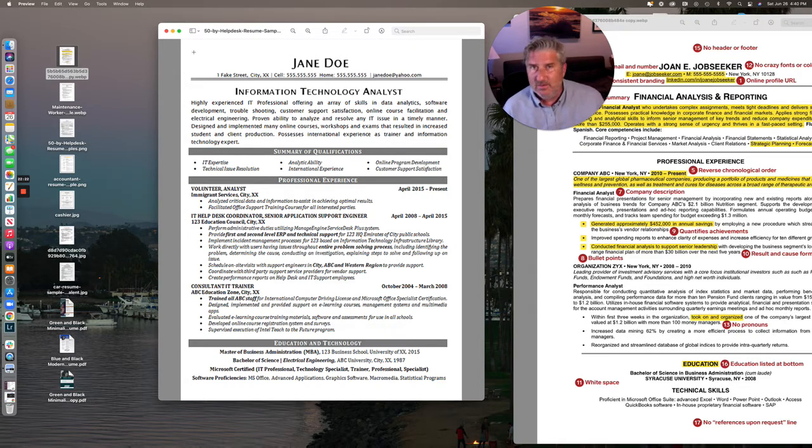Send your resume to a couple friends. Make sure they're opening up the way they're supposed to. Save it as a PDF. Save it as a read text only version. The read text only version is not going to be pretty, but it always is going to be opened up. And it's okay to attach two different versions of it.